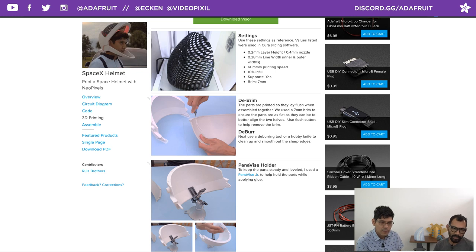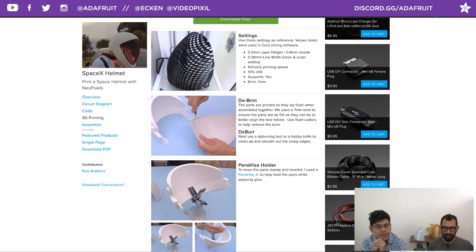So you want to print this with as big a brim as it will fit in your volume. Pretty thin, right? About 4 millimeters or 4 lines. The whole thing is pretty thin, so you do want more surface area on your bed. The way to do that is to use a brim, not a skirt, because that attaches to the perimeter of the part itself. You need these to be pretty flat, so when you join them together, even if you're using the heat set inserts, you don't want any gaps to show up. All right, brim, 7 millimeters.